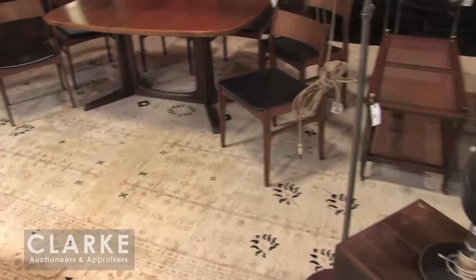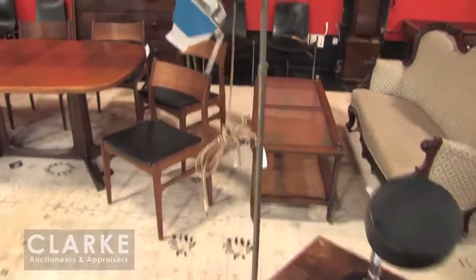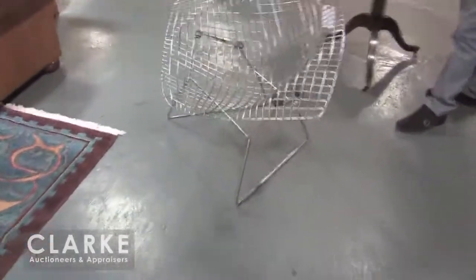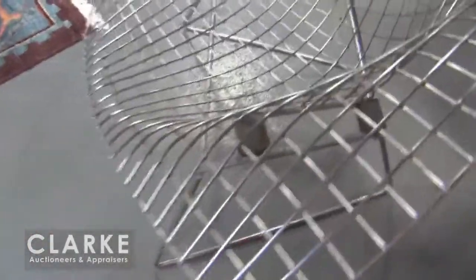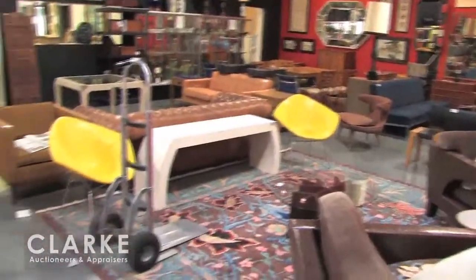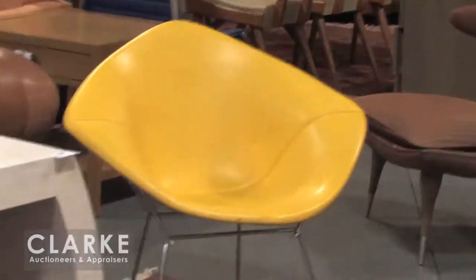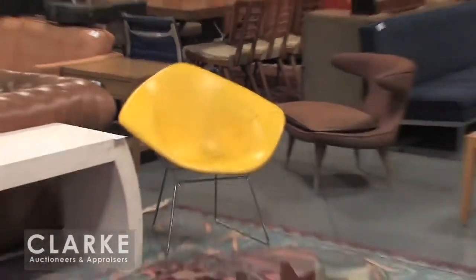Right here we have just 2 of a wide selection of mid-century lighting. These are early Italian leather top and kind of a studio lamp here. A set of 3 Bertoia diamond chairs. This is the diamond lounge chair. Wire frame, the nice large shocks on here, and there's 2 other Bertoia diamond chairs that are upholstered that go into the same lot. Very nice. Those are the high chairs. This is the lounge chair. So slightly different, but they are all Bertoia and in good condition.